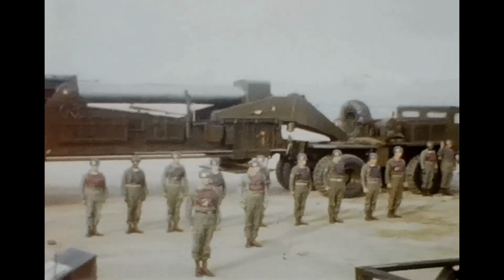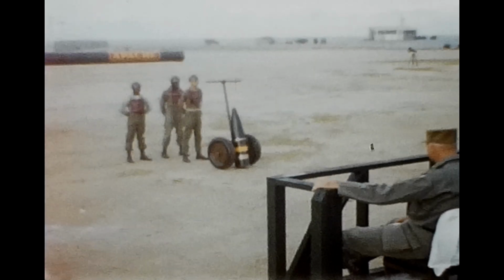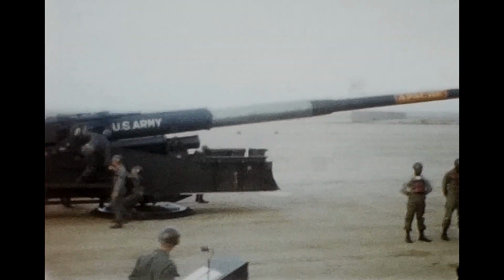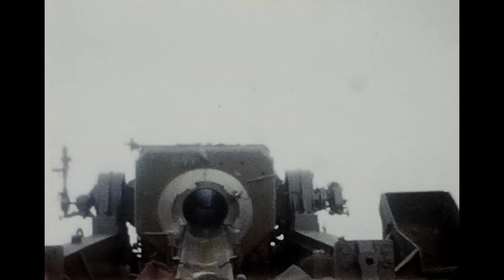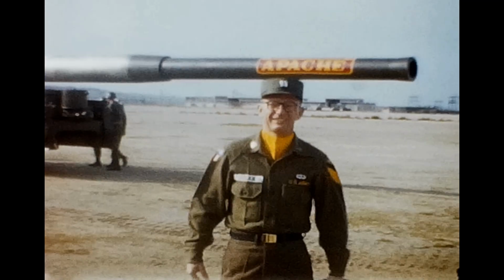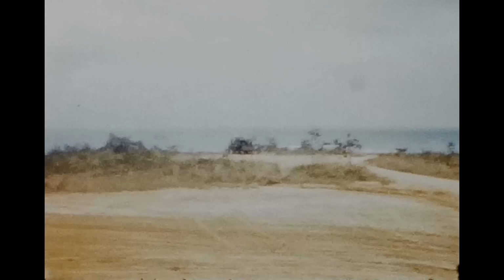The M65, like I said, was able to fire a nuclear device, and it had a 280mm caliber and a range of 20 miles. So this thing was, as you could see, pretty huge. It took a crew of 5 to 7 to man it, and was just an enormous piece of artillery. This is actually Captain Leclair walking here towards the camera.